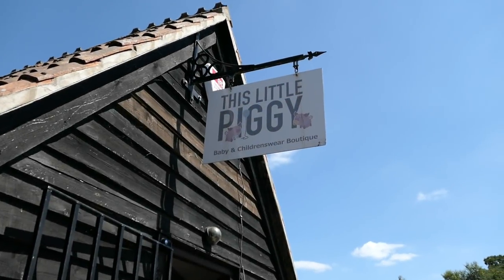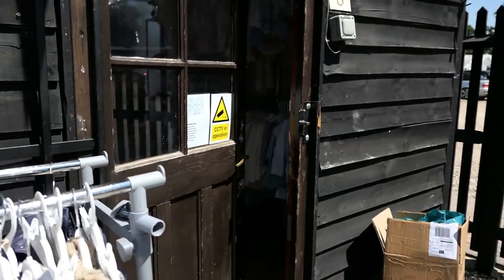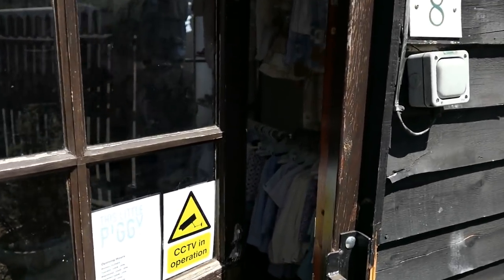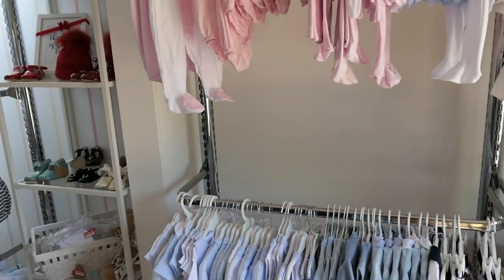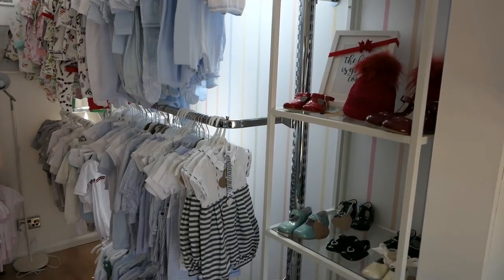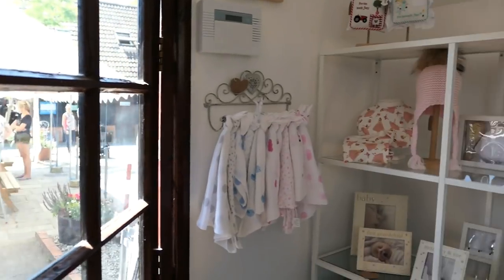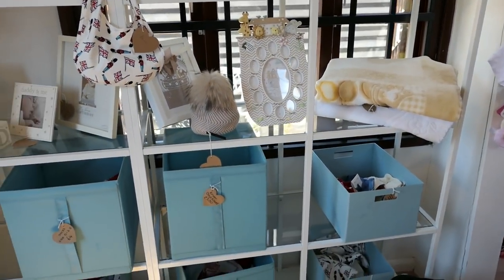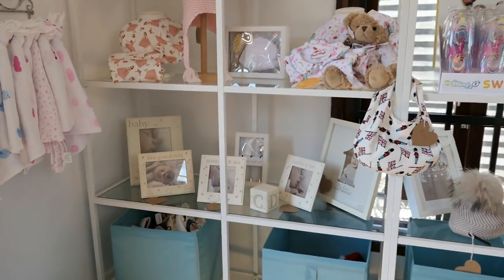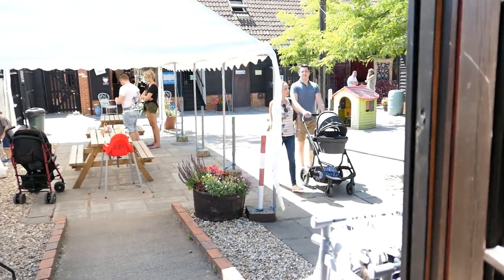So this is This Little Piggy, which does gorgeous little children's clothes. See if we can have a peek inside. They do such cute little children's clothes. They are adorable, such a little treasure trove. If you've got little ones, come and visit This Little Piggy. Oh, so cute. Everything in here is really teeny tiny, and the ladies are lovely. Bye!